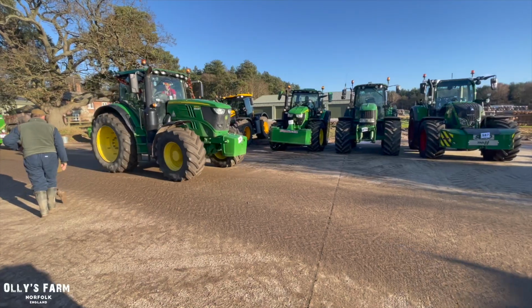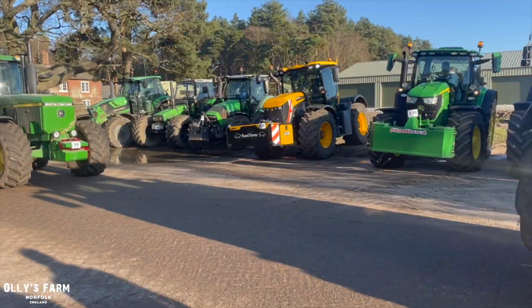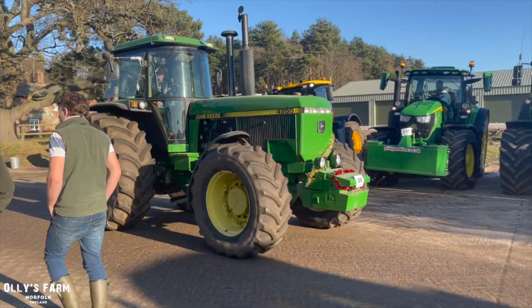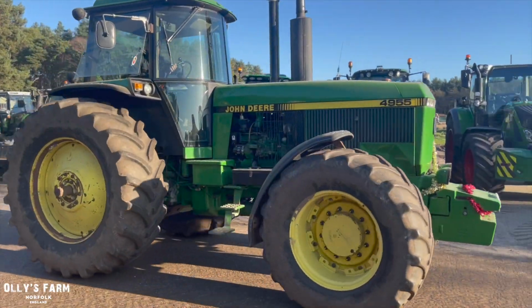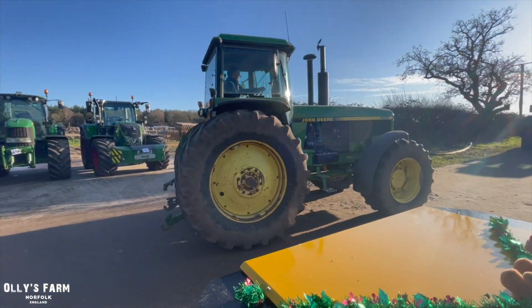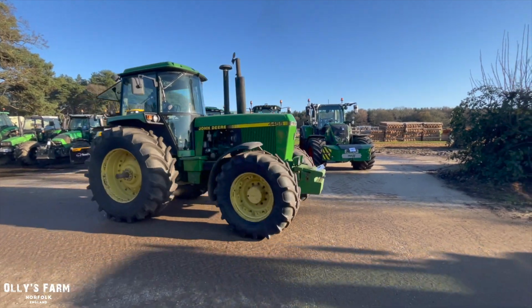Very different to the one we'd previously been on at the Utting tractor run, or the Halstead Young Farmers tractor run based in Suffolk. Of course, we are in the heart of Norfolk on this tractor run, so completely different to the previous one we've been on. Lovely 4955. That tractor actually followed me all afternoon and it sounded brilliant, I put my back window open just listening to it.